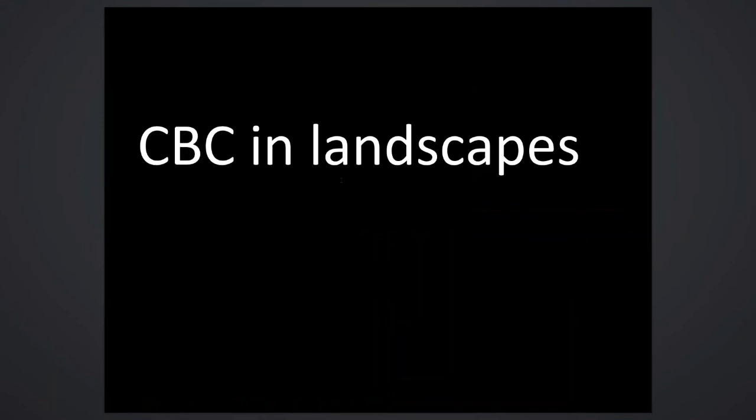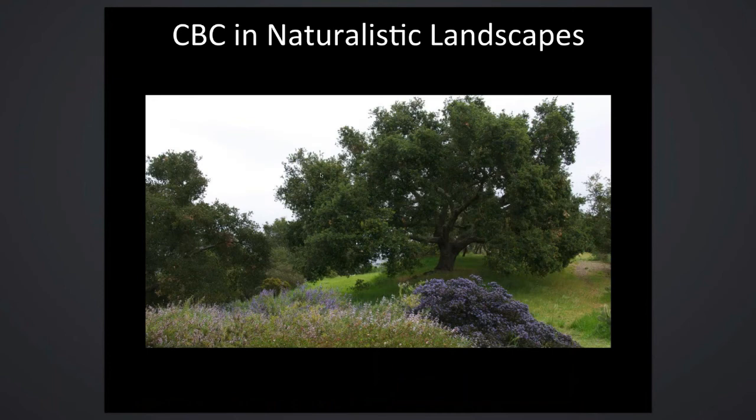So, conservation, biological control in landscapes. What we really have a lot of here at the garden is something we call naturalistic landscape. This is actually a property off in Montecito, and it was planted entirely with natives, and this is very easy to support pollinators and beneficial insects with this kind of a garden that's all natives and left really natural looking.